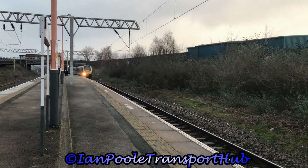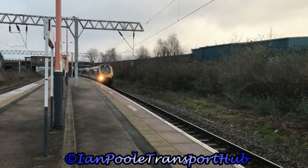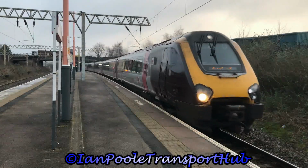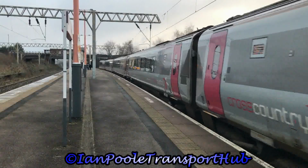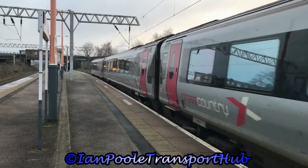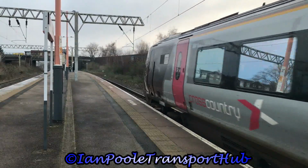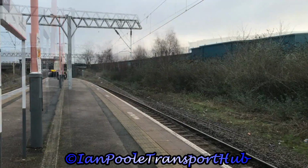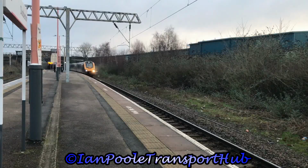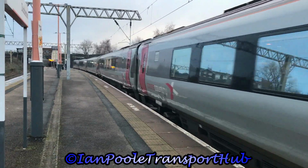Running about 31 minutes late for CrossCountry is 221 120, working 1V45 from Manchester Piccadilly to Bristol Temple Meads. And running about 18 minutes late on its heels for CrossCountry is 221 119, working 1O08 from Manchester Piccadilly to Bournemouth. This today terminated at Southampton Central due to flooding.